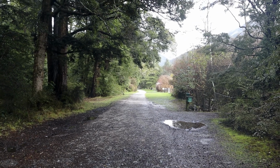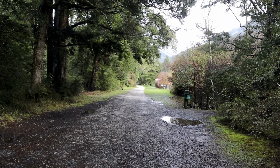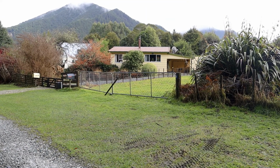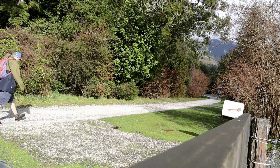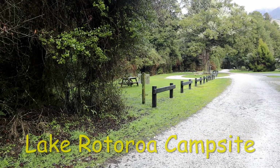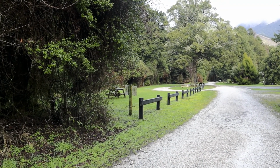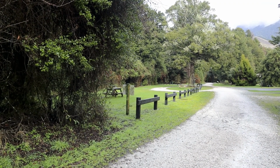There's only a few permanent residents here at Lake Rotoroa. Most of the houses up here are just holiday homes. That's typical of the holiday batches up here. So that's the Lake Rotoroa campsite. There's space there for 10 tents. It's one of those backcountry campsites, so it's only like $5 a night.